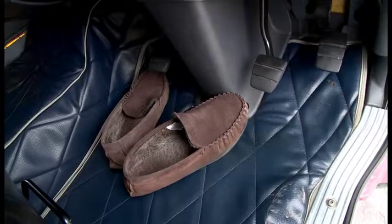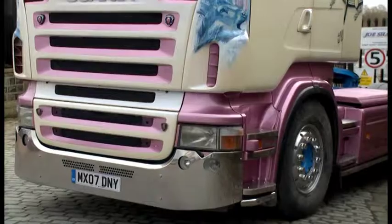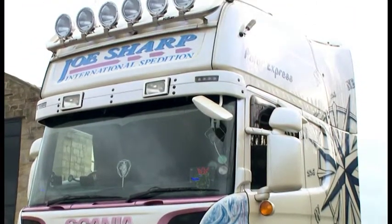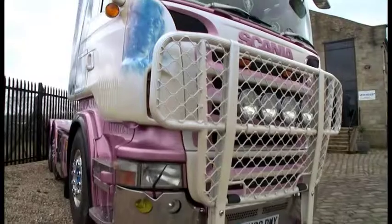Well, the slippers are there purely just to keep the inside of the cab clean. I like a clean truck. It's my house at the end of the day. You wouldn't wear dirty boots on a cream carpet, so you don't wear dirty boots in my truck. Yeah, you get looks and different comments, like it's not yours, why do you bother? But a bit of pride never hurt anybody, I don't think.